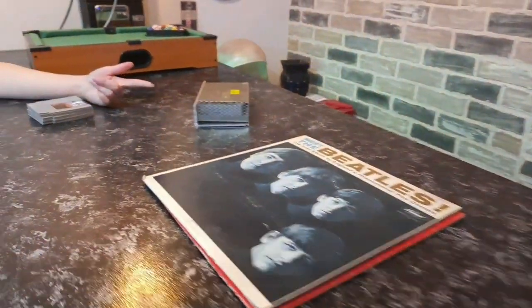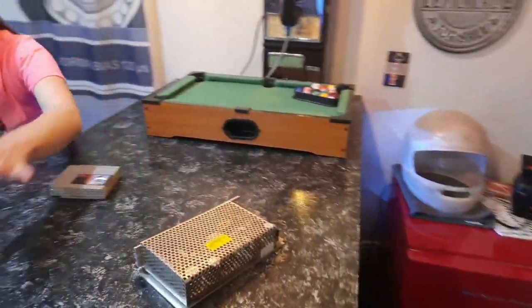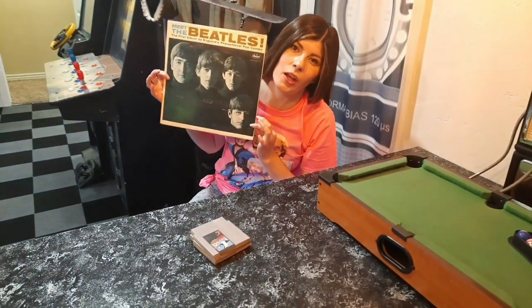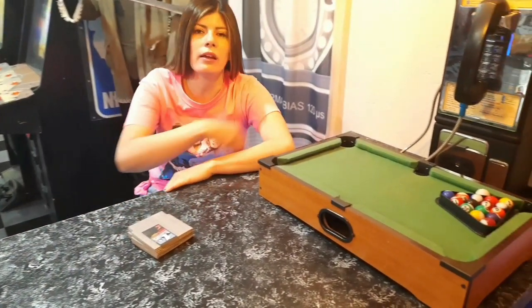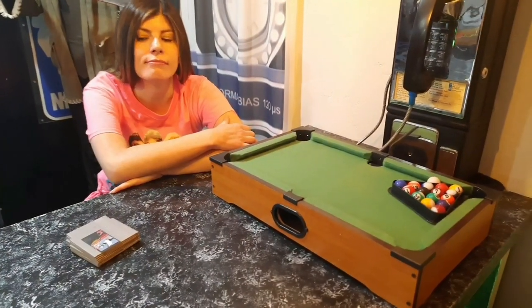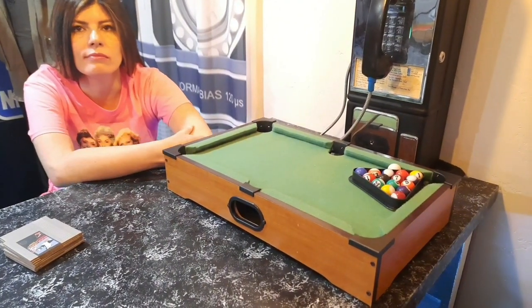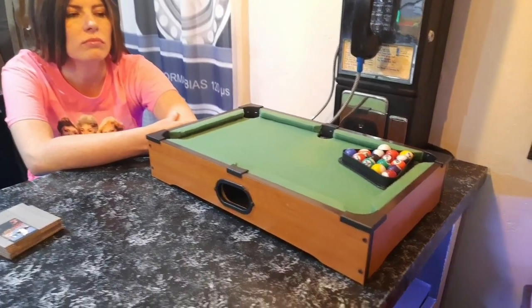Go back here, Angie's again, the Beatles. Can't ever miss that. Seriously, guys, if you're not a Beatles fan, we can hang out, but I'll turn you into a Beatles fan, because they are the best. Old Beatles records, original, pretty cool. All right, we got a mini pool table. Just got that a couple of years ago. Don't play it as much as we thought we would, but it is still pretty cool.